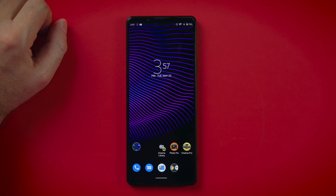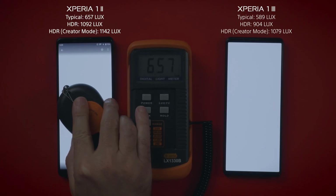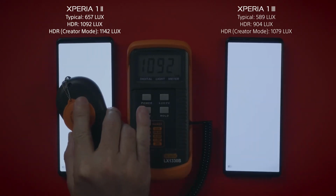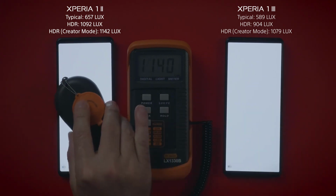The screen is Corning Gorilla Glass Victus, which is their toughest glass, the most scratch resistant glass to this date. The resolution of this 4K screen is 3840 by 1644 and it supports 120 Hz. However, when it comes to brightness, Xperia 1 Mark II is brighter than Xperia 1 Mark III in every mode, including typical HDR and HDR in creator mode.